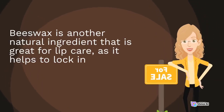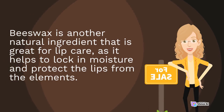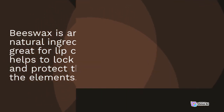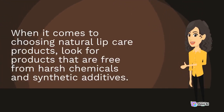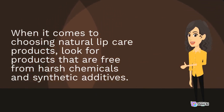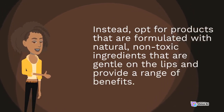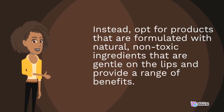Beeswax is another natural ingredient that is great for lip care, as it helps to lock in moisture and protect the lips from the elements. When it comes to choosing natural lip care products, look for products that are free from harsh chemicals and synthetic additives. Instead, opt for products that are formulated with natural, non-toxic ingredients that are gentle on the lips and provide a range of benefits.